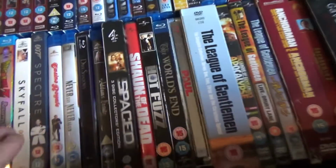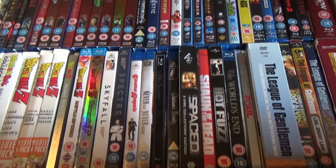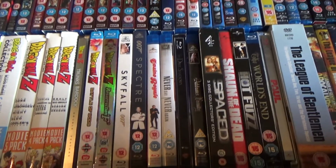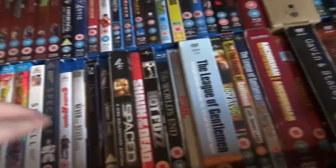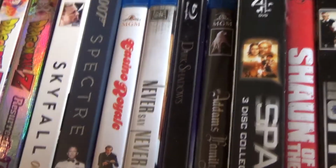Bond. I do have all the Bond movies, but it's in a special set leading all the way up to Quantum of Solace. So I do have all the Bonds, but those two weren't in the set, including Casino Royale, the original, and Never Say Never.